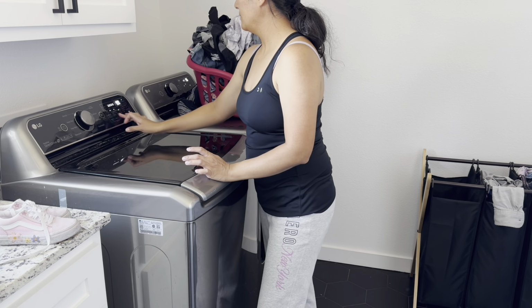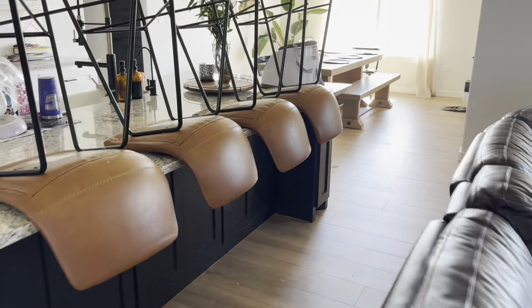On this last clip, I'm just kind of showing y'all where the robot's going around. It hasn't gone very far. It's still in the dining room.